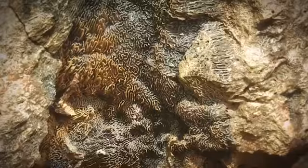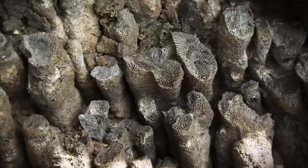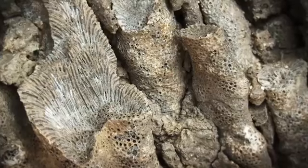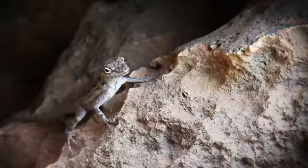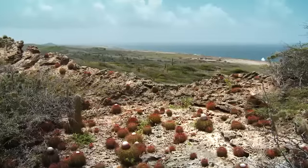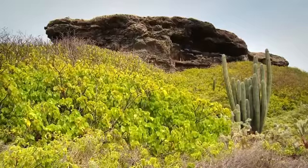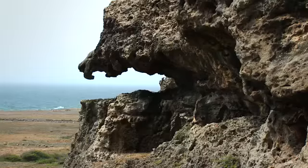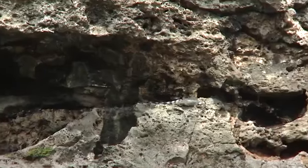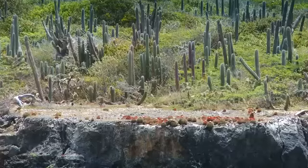Well-preserved fossil corals show that limestone formations were once living coral reefs. Now, they form a characteristic part of the typical landscapes of the northern coastline of Curaçao, where different species of cacti and shrubs grow.